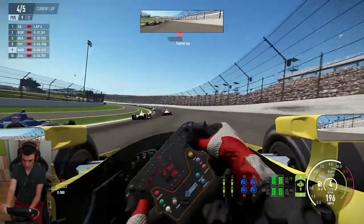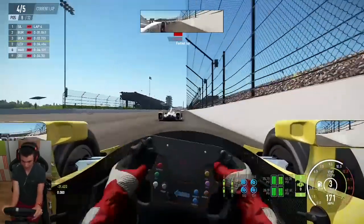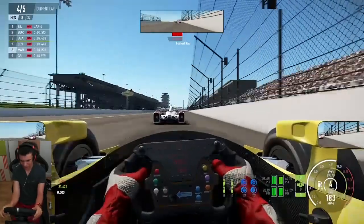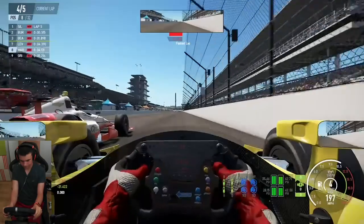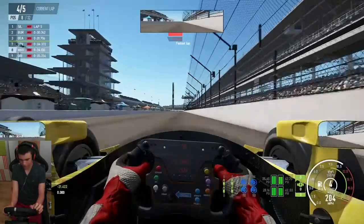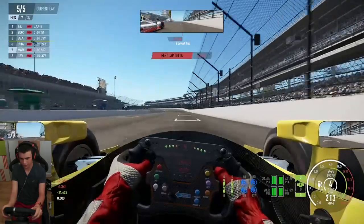Picking up more spots inside the top 10 now. But the 63's just got a smack from the number 4. I don't know how we avoided them there. That was some massive evasive action. Go to the outside of the 4, cross the yard of bricks again, onto the final lap.